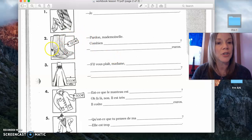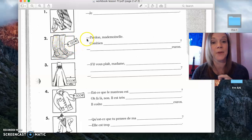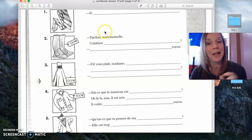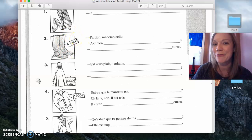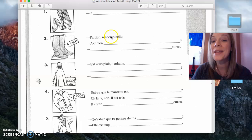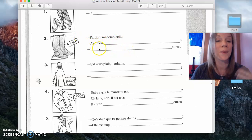Here, you're shopping at the store. It's a pair of boots with a price tag. So what might this person be asking? Pardon, mademoiselle, combien? When you're asking about the price, do you remember that phrase? Combien coûtent les bottes? How much do the boots cost? And then to answer it, elles coûtent, or les bottes coûtent, 120 euros.